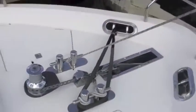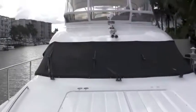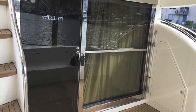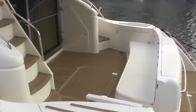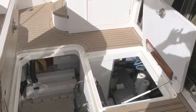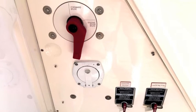Here's your great anchoring system with your anchor below the bow so you don't have a pulpit sticking out. Swinging back, you can see where your sun pads on the bow fit, and a great view of the electronics, the horn, and the spots. There's your entry, great entry with sliding stainless doors, teak cockpit, and swim step. So where your pads go for your seats in the cockpit, and a huge lazarette and easy engine access.